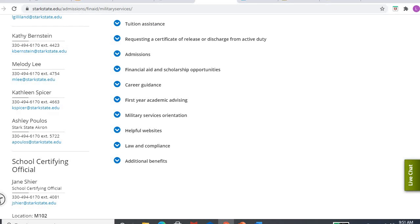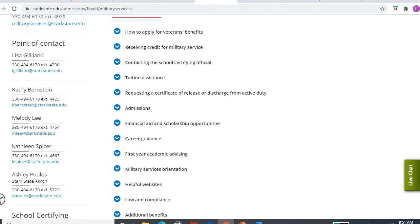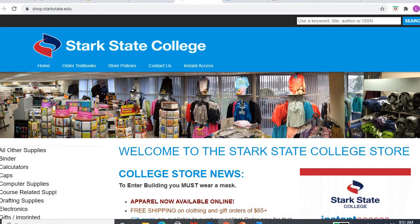So lots of different information there, and you'll see a lot of these names are very similar to the DSS because they all work very closely together. It just happens that those offices work together and intersect. So that's the military support services. And then the last one is the Stark State College Bookstore.